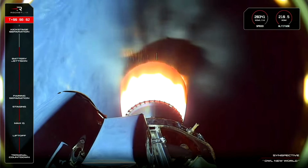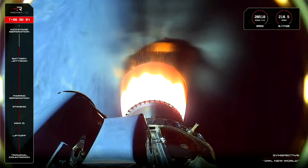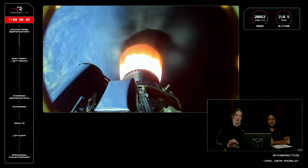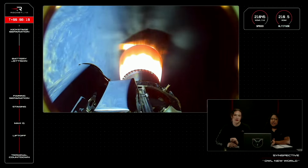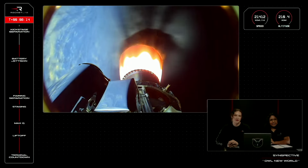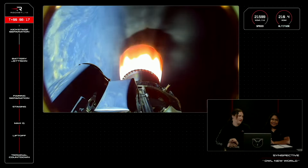Alright, we're coming up to second engine cutoff on Electron's second stage very soon. Now, much like the earlier separation event that took place during the first phase of launch, we should see the engine shut down in preparation for separation with the kick stage, which is currently carrying Synspective satellite.